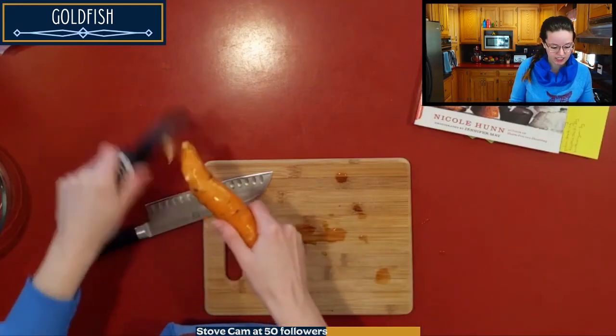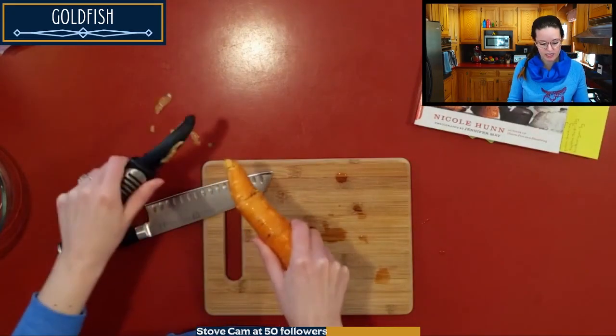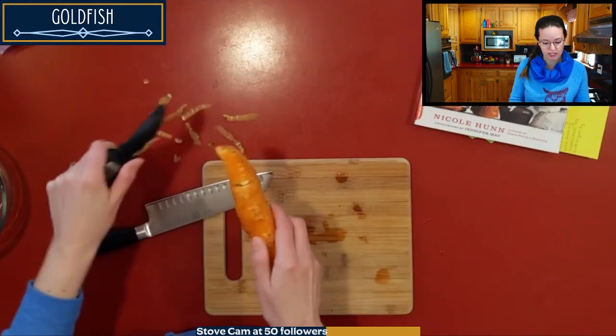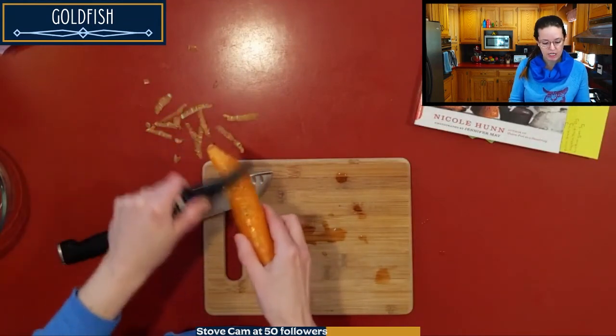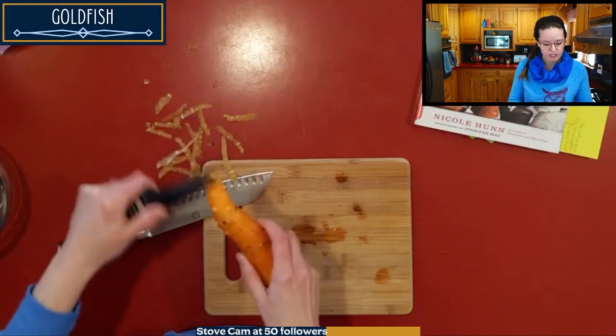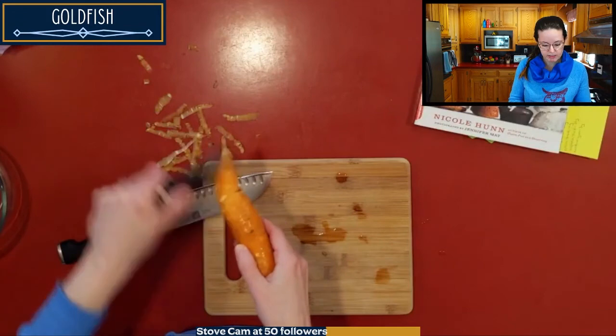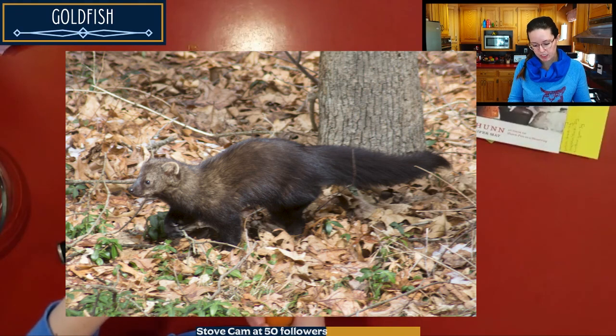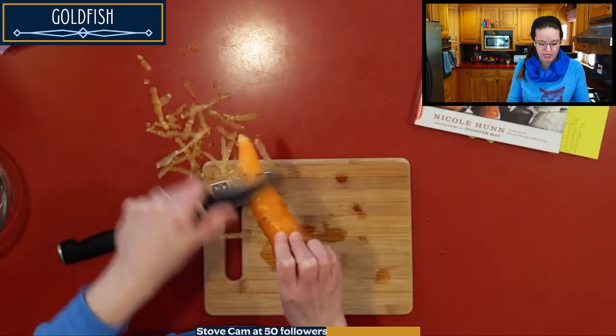Okay, guys, so the Fisher Cats, it's been crazy. If you don't know what a Fisher Cat is, which most people don't because they're not that common, and they have a pretty small range in North America, but they're in the weasel family. They're basically like a big weasel. And we had one in our yard last year, in a tree next to our shed.